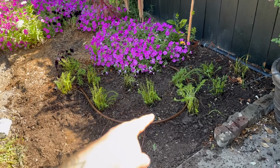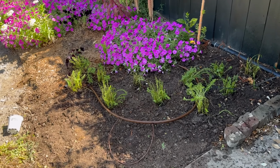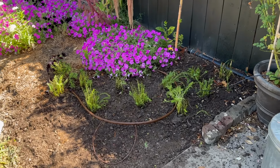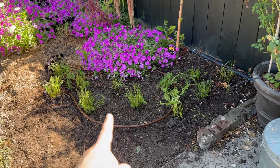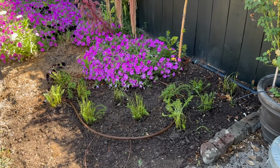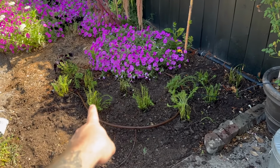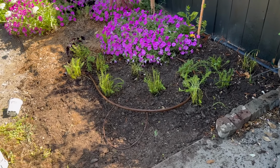I am gonna run that irrigation and then I'm gonna mulch this area. I'm just showing you now because it's in the shadow still. If I wait too long, which I'm gonna go get those grasses planted and then do all of that, it's gonna be very bright and very intense and you won't really be able to see it very well. So that's why I'm showing you this now, but I will be mulching today also and running that irrigation.